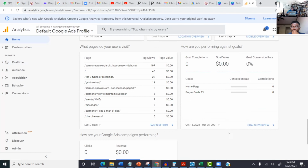There we go. And then maybe give it a second. Maybe it hasn't updated. So right now it's not showing us the conversion that just came in. Now it's very possible that that won't show up for an hour. However, it does appear that that is working. So you want to just come back in tomorrow and see if you see that goal registered here under Prayer Guide thank you.